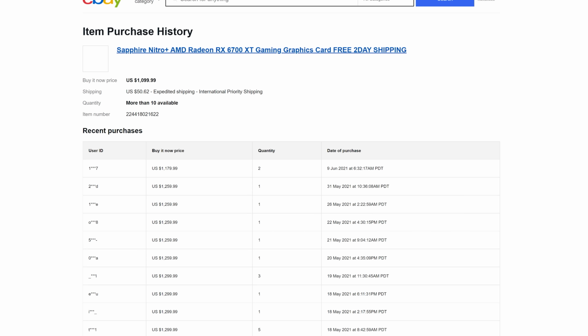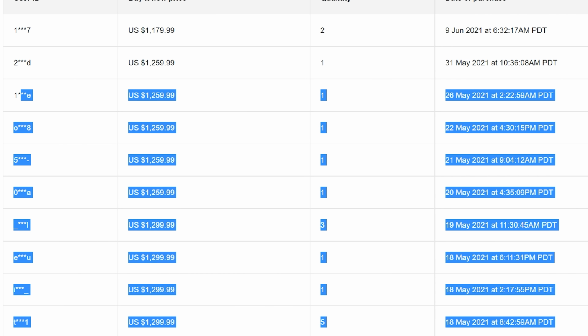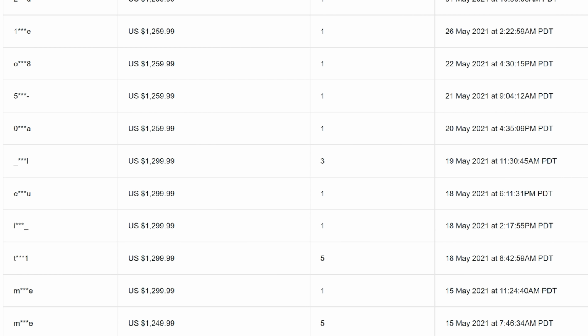So there were a few people who bought these cards at $1,299, but we're going to pay particular attention to someone here that bought 5 cards in this listing last month for $1,299. Now, if he had waited a little bit longer, he could have saved himself roughly $600 already just by waiting to buy the cards now.